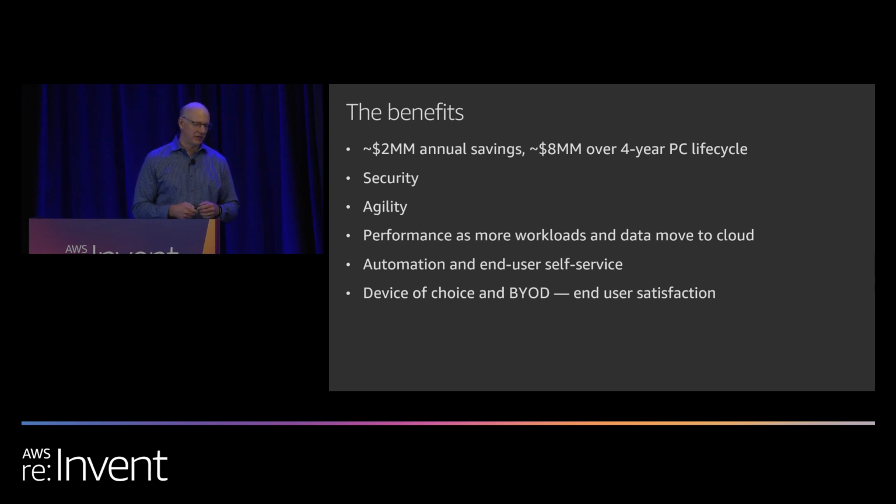And the benefits, I think, generally, users, especially the employees who opt in, are really excited about having the device of choice and the ability to use their own technology. It sort of liberates them from having to lug around a single PC to work on.